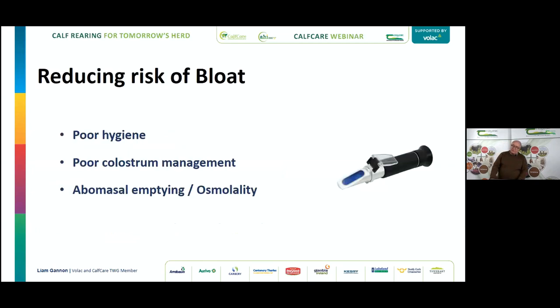And the kind of signs you're going to get with bloat is either a calf kicking at the flank, or grinding the teeth. And with the older calves, you're going to walk in some morning and you're going to find the calf dead, 4 to 5 weeks of age, good, strong calf. So if we're trying to reduce the risk, we need to look at poor hygiene.